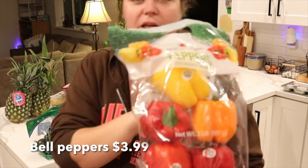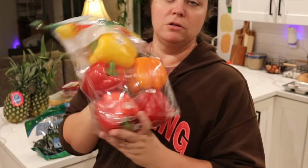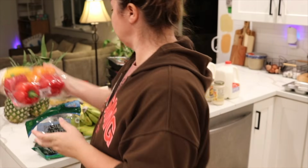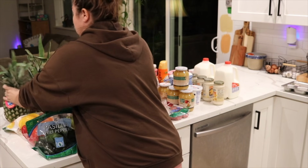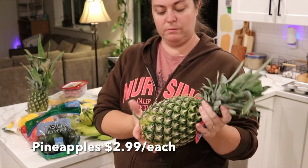My kids have really been liking bell peppers recently, and I didn't grow so many this year. So this is what we have. So you can snack on this. Got a couple pineapples for them to snack on.